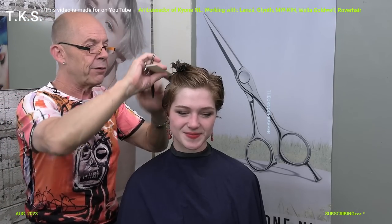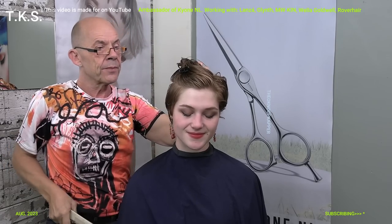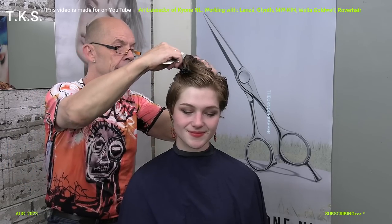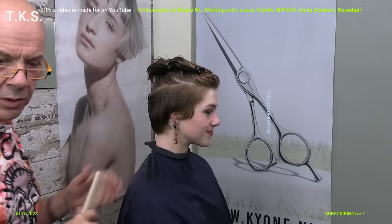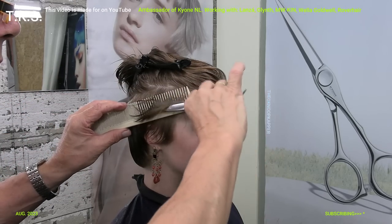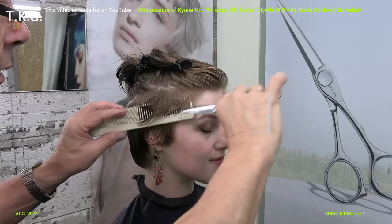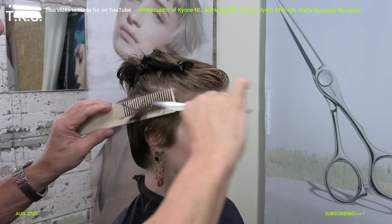Going to work at the fall of the skull. Part the line, till the center line on the back. Clip this away. So this is my first parting line. Going to start on this, starting on the sides. Go in on the fall of the hair, using all the lines of the natural form.